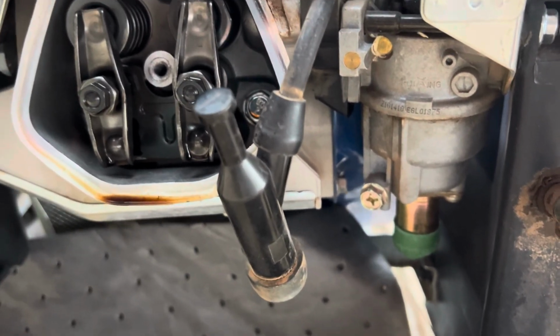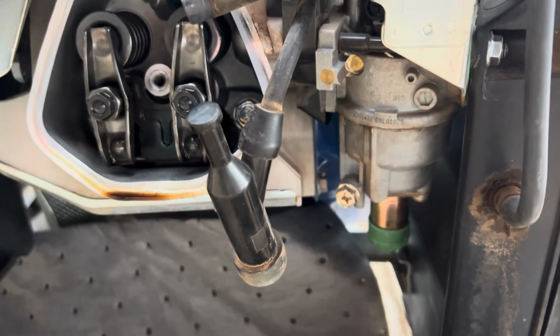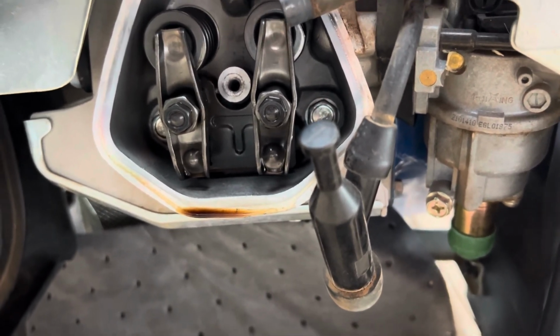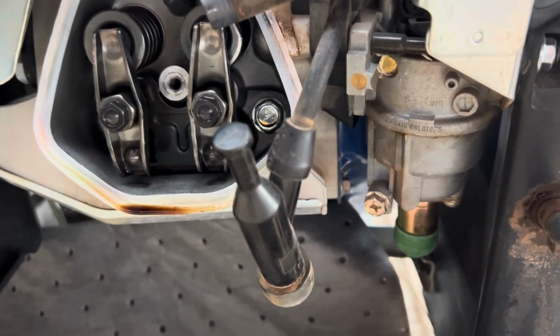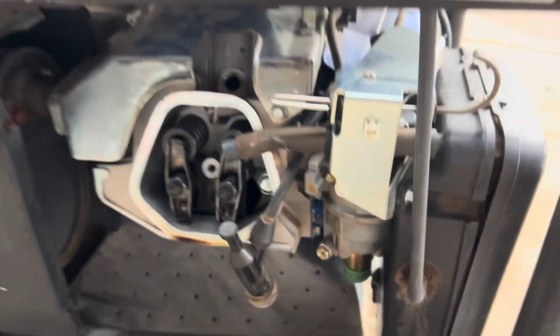Oh, I don't believe it's a stuck valve. I think I could probably... the exhaust valve ain't moving very much, so it may be that one. I'll have to look and see if maybe, hang on. Let me get a flashlight.